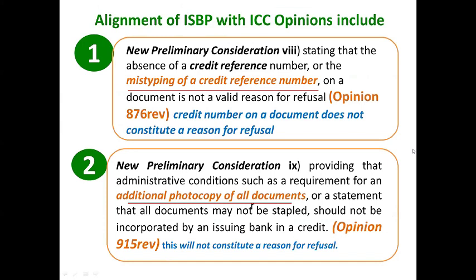First of all, I would like to discuss the alignment of the ISBP with the ICC opinions. That means the basic 9 changes have been taken from a series of observations over the last 10 years from all over the world. The ICC expert teams reviewed the observations and took them as ICC opinions, which are included in the following changes. Change number one, or update number one.